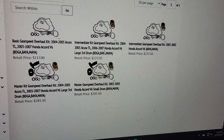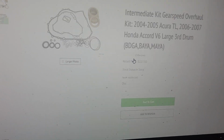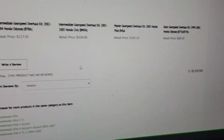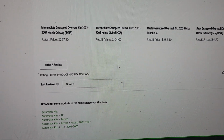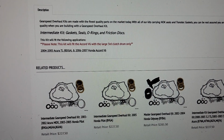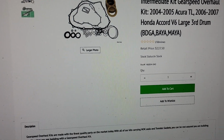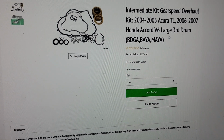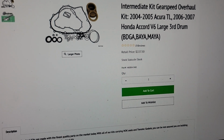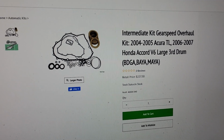You just click on one, and when you click on one of these, it don't give you the option of what you want with it. I think you can add stuff with it, maybe. Sometimes, no, you can't no more. But yes, see, GearSpeed, here's their prices, $227, and they're probably going to charge you about $40 to ship it.